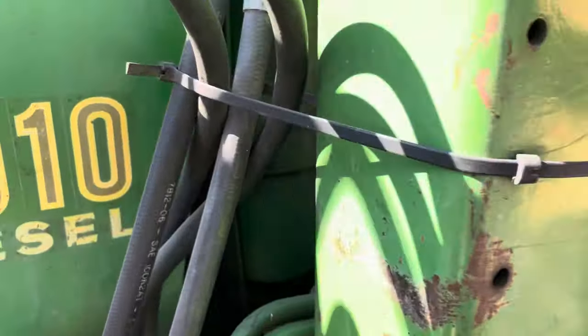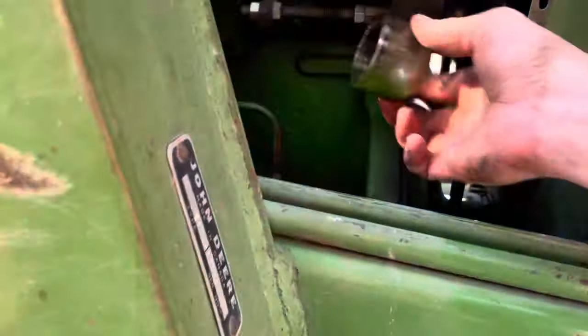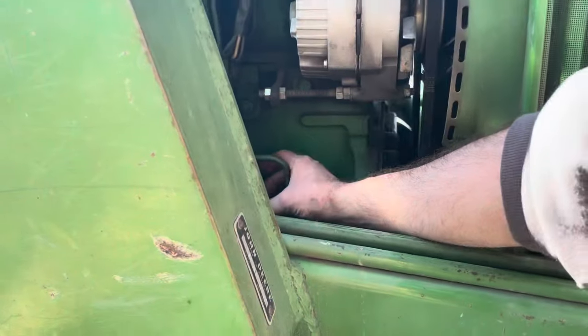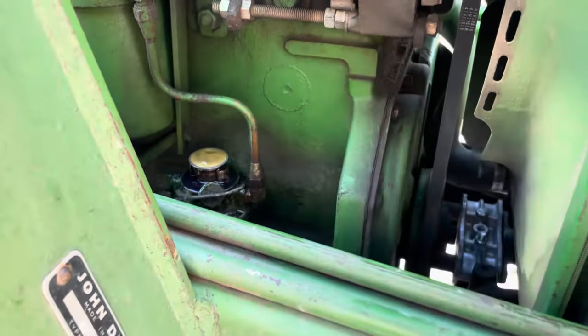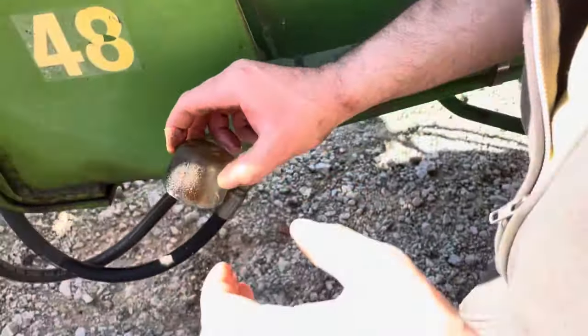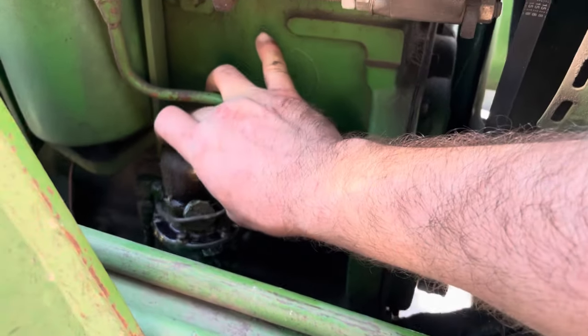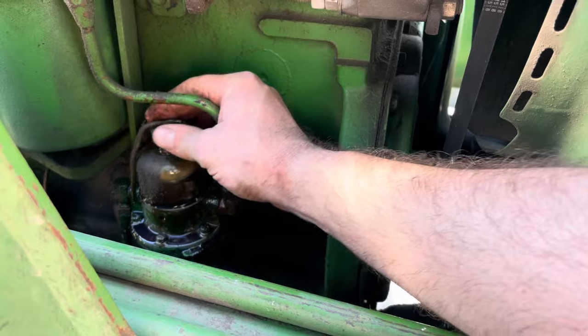I'm going to pull this off and see. It doesn't look bad. Screen's okay, it's not plugged. So that's a little screen. We've had fuel problems with this tractor in the past. I would think that that little screen would catch most of that junk.